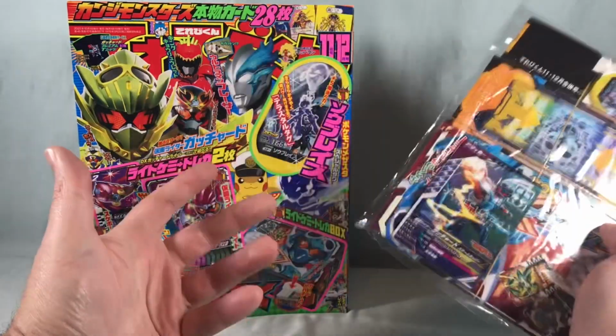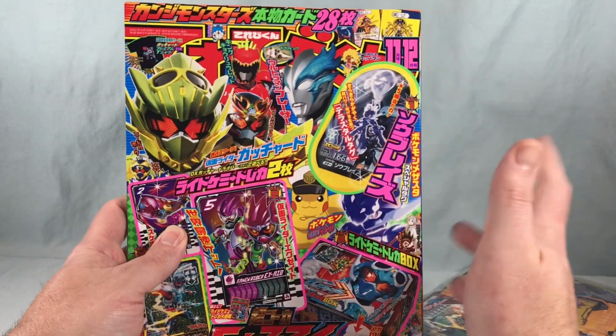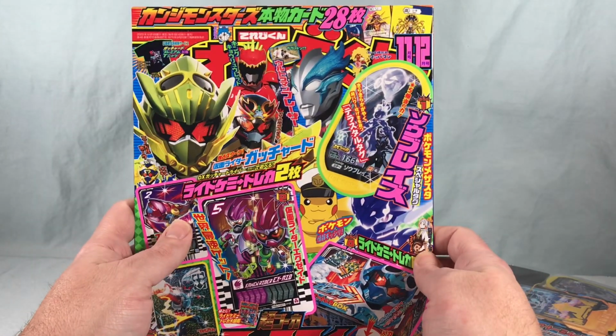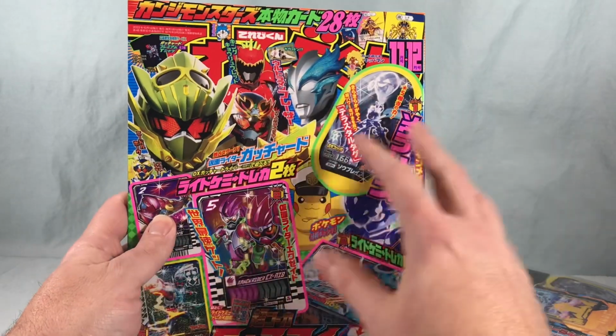So that's a lot of freebies with this issue, and it's honestly a pretty big issue. It is spanning 2 months, and it's kind of funny how magazines work because, you know, we're in October and they're already giving us the November and December issue. A lot of stuff going on here on the front.